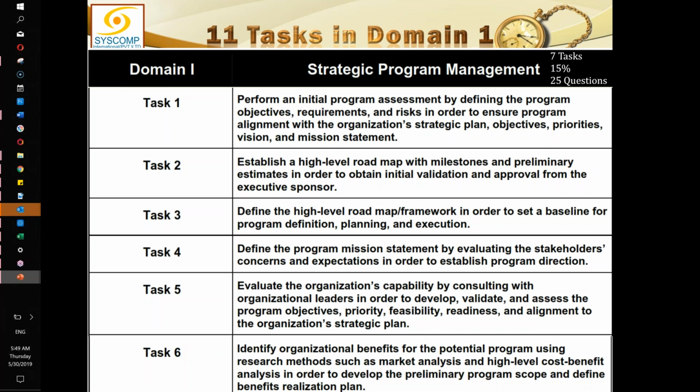So what we are trying to find, now after we have established the direction and proven the direction, is to ascertain what benefits we are going to be delivering to the organization ultimately. You are trying to figure out those benefits we are going to give through this program to the organization for the potential program using research methods. What are the different research methods we'll be using? How will we be doing the market analysis? And we have to prove that whatever benefit we are suggesting here is also feasible.